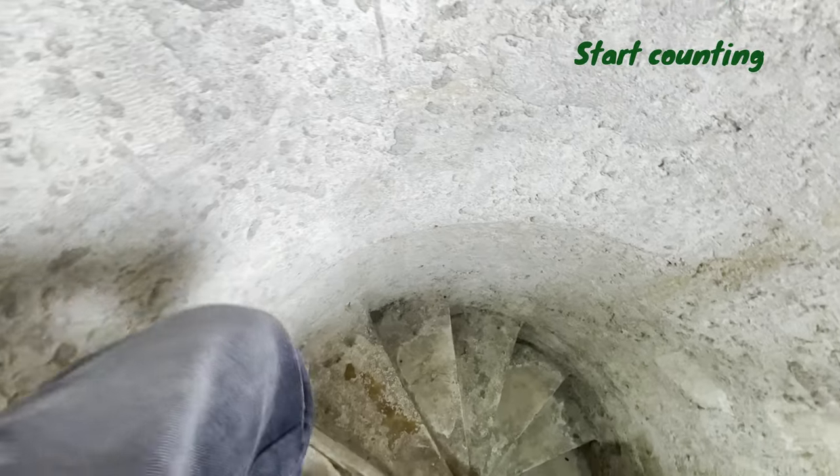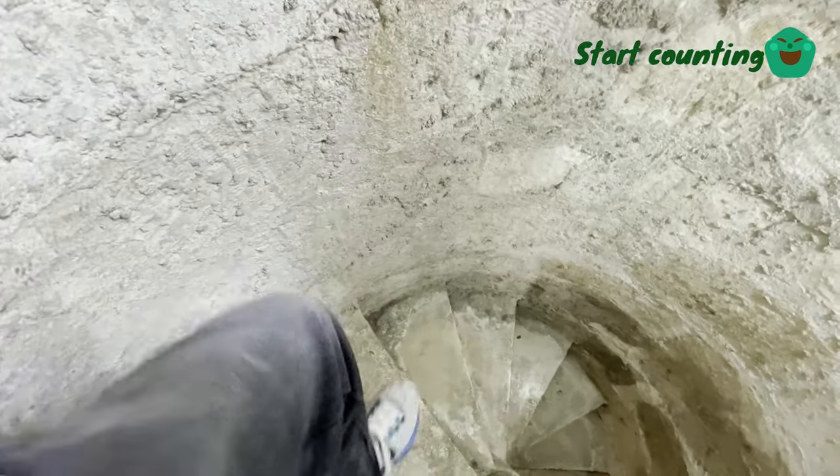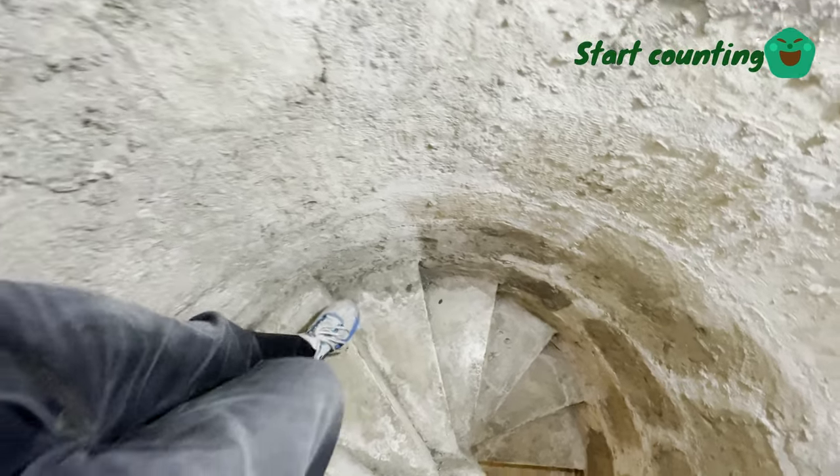Back to the stairs. Very claustrophobic, I must say. One has to retreat if there's someone coming from the other side.